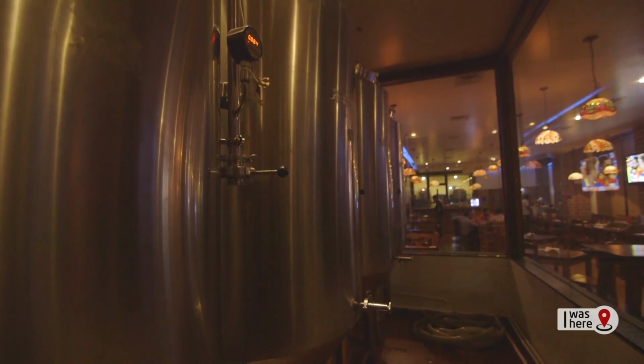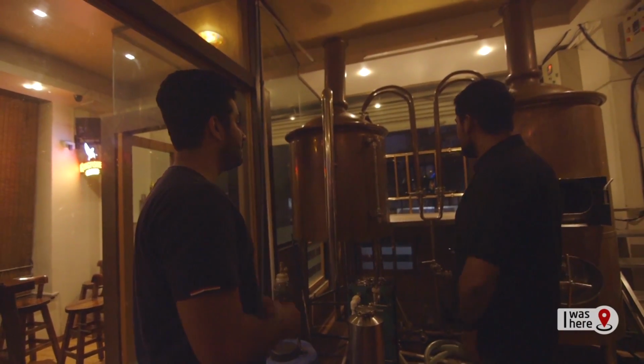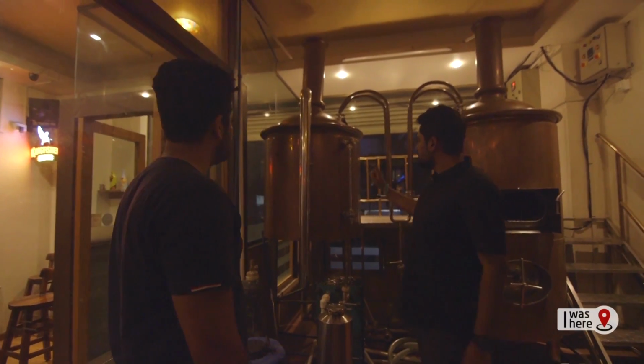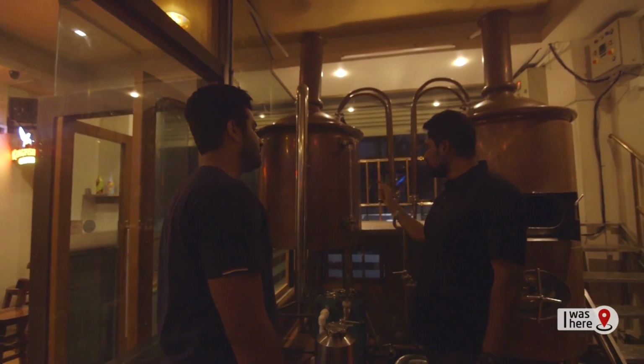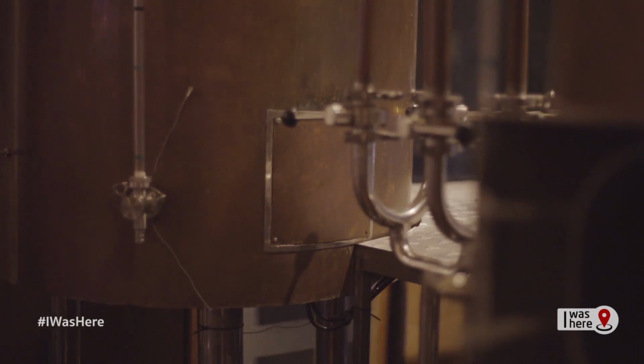This is where all the beer actually starts. Akshay took me around the process of building the beer until it reaches the dispense taps. There's a motor inside which churns the grains, or the mash. What is it? It's called a mash.